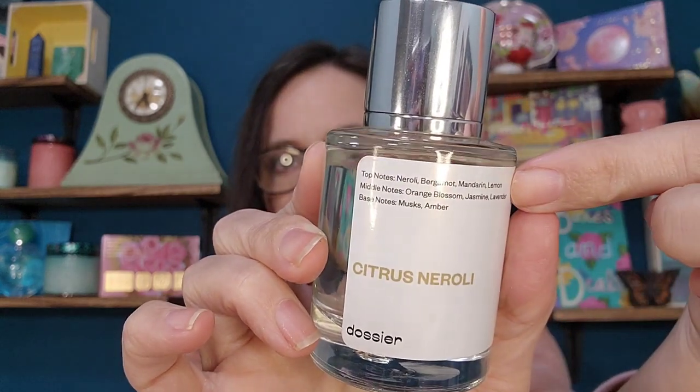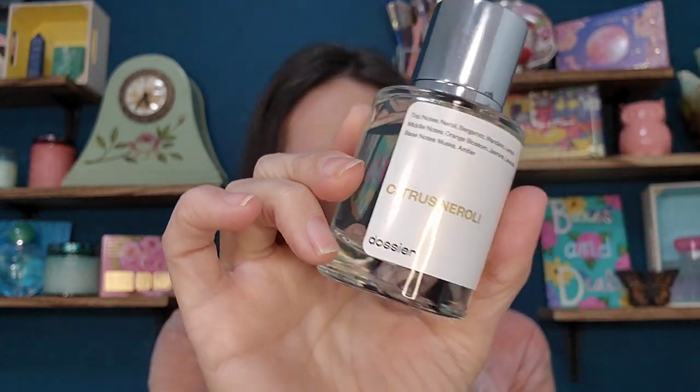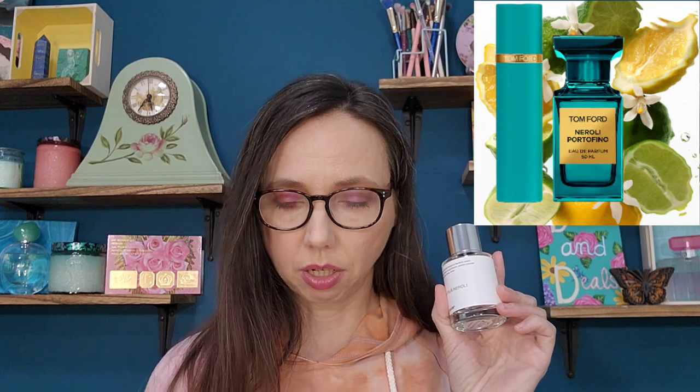So it will have the scent notes at the top, the name, and on the card, it will tell you what high-end brand it was inspired by. The Citrus Neroli was inspired by Tom Ford's Neroli Portofino Eau de Parfum. The top notes are neroli, bergamot, mandarin, and lemon. Middle notes are the notes that you'll smell after it dissipates a little bit: orange blossom, jasmine, and lavender. And then the base notes are what hangs on after the main parts of the perfume have left, and the base notes are musks and amber.